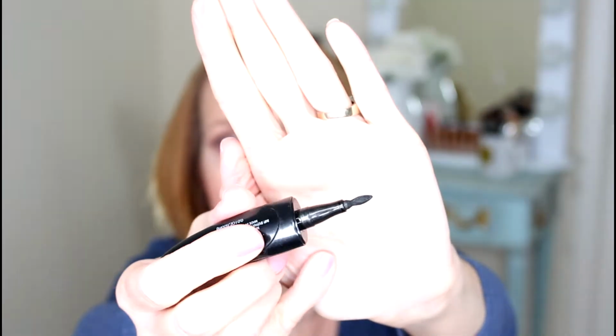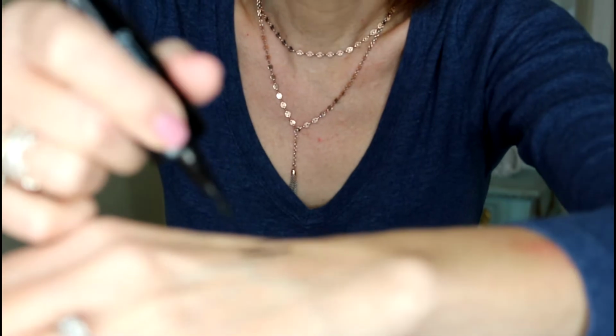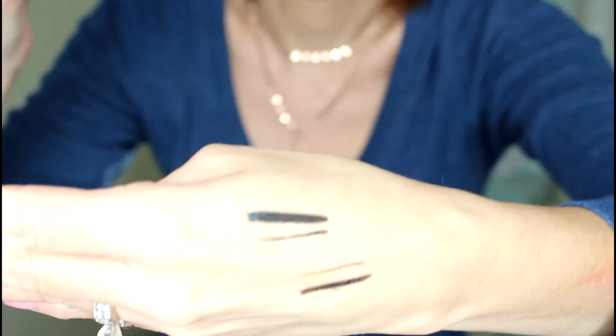Now some of them are more of a felt tip, and this is an example of that. This is the Maybelline Master Precise Curvy. I love this one as well, love it. I was using this as my go-to all the time, but I've been using the other more, but I still love it. So this one is kind of like a felt tip, and it's thick and thin, so you can do two looks with it. If you hold it where it's kind of flat, you're gonna get a thicker line. If you hold it kind of to the side, you're gonna get a thinner line. So I love this one as well.